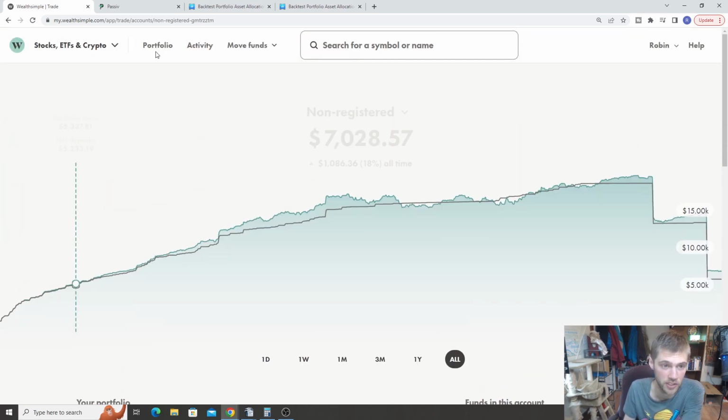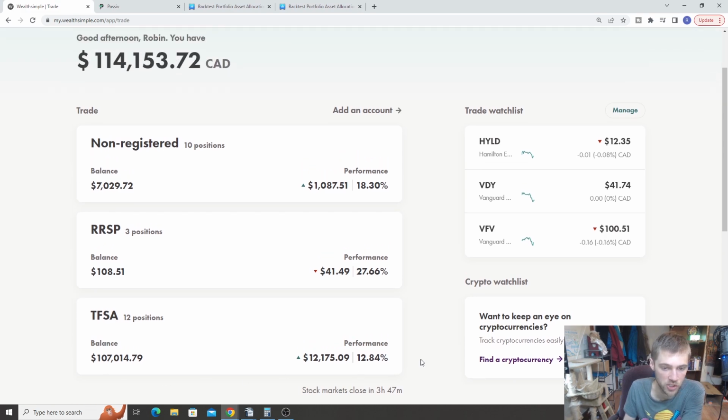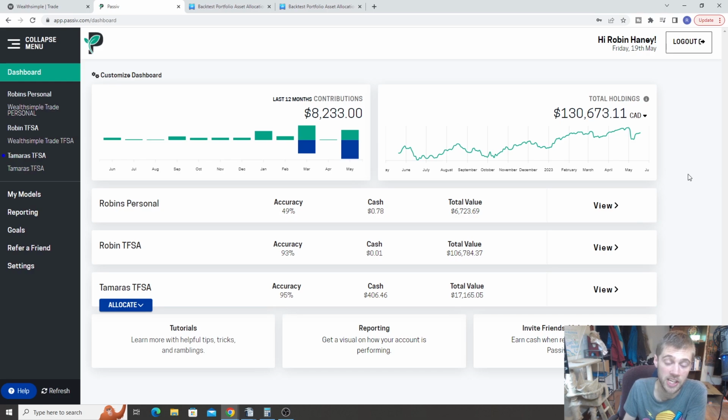inside of her TFSA. So once again, I'm going to be covering that really quickly here, but I just wanted to give you guys a quick little update on my portfolio and how our stocks have been doing. And in case you guys are wondering how much investments we actually have in total inside all of our accounts together, we do have about $130,000. That's $130,000 Canadian inside of our total holdings. So this is a quick little overview of all of our accounts. We have my personal account, my TFSA, and then my fiance's TFSA as well.